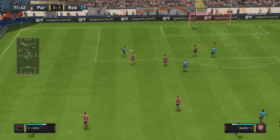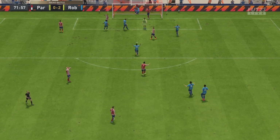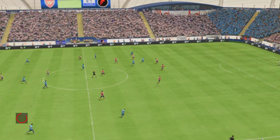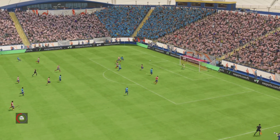A danger here as he runs at them. And it's fallen for Ronaldo. Oh, a moment of pure class. Had to catch it perfectly. And didn't he just? Well, here's the replay.